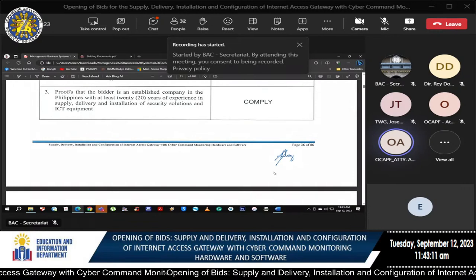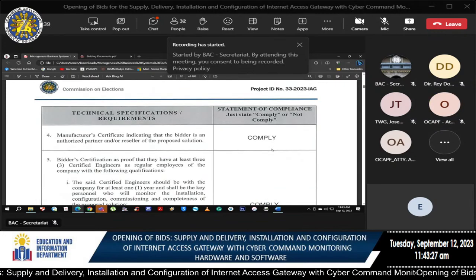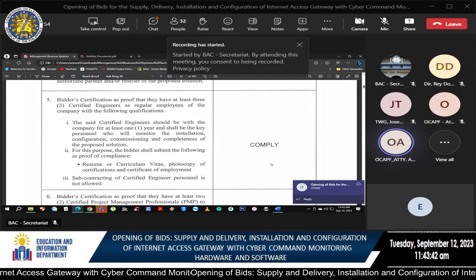Number 3, proof that the bidder is an established company in the Philippines with at least 20 years of delivery and installation of security solutions and ICT equipment. Comply. Number 4, manufacturer certificate indicating that the bidder is an authorized partner and or reseller of the proposed solution. Comply.